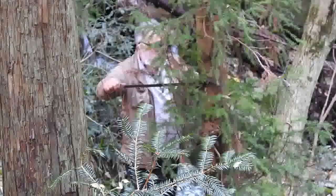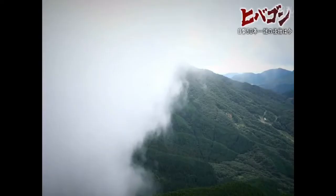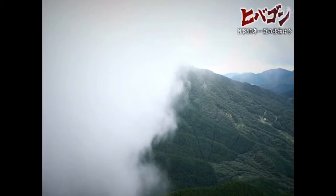Then on to the colossal megalithic solar calendar, which, as far as I know, no man living has ever set eyes on. Certainly nothing has ever been published on it. There's nothing written. This is a World Heritage level artifact. We know it's a solar calendar. We figured out that much.